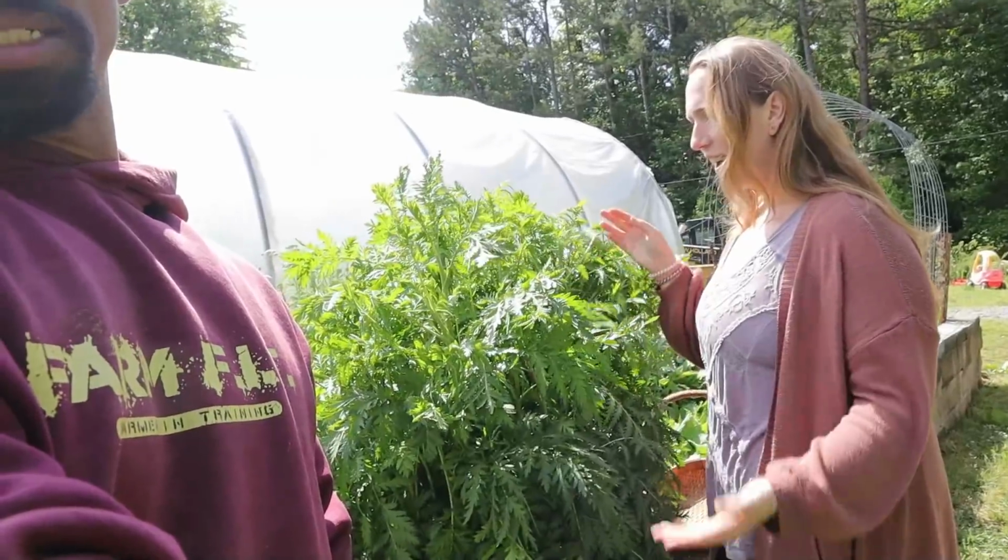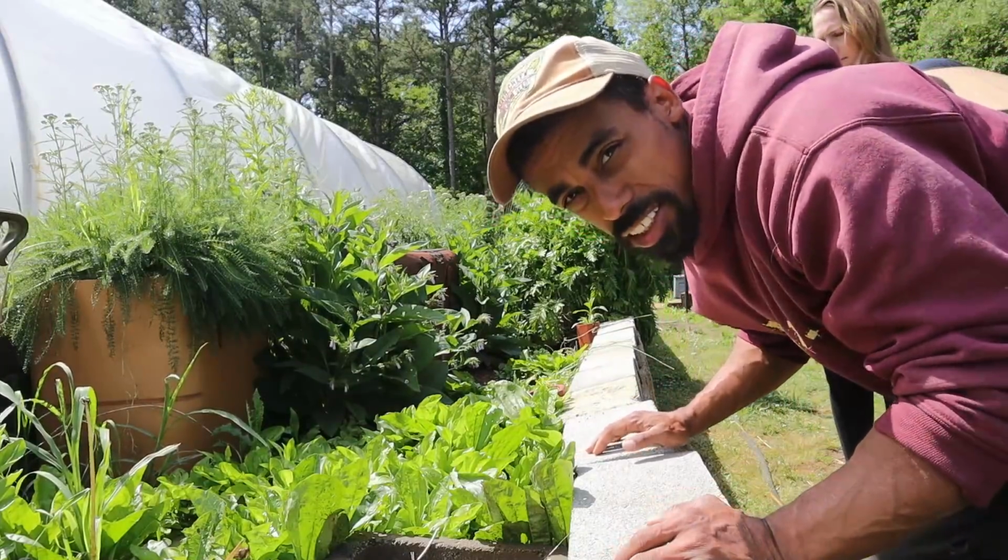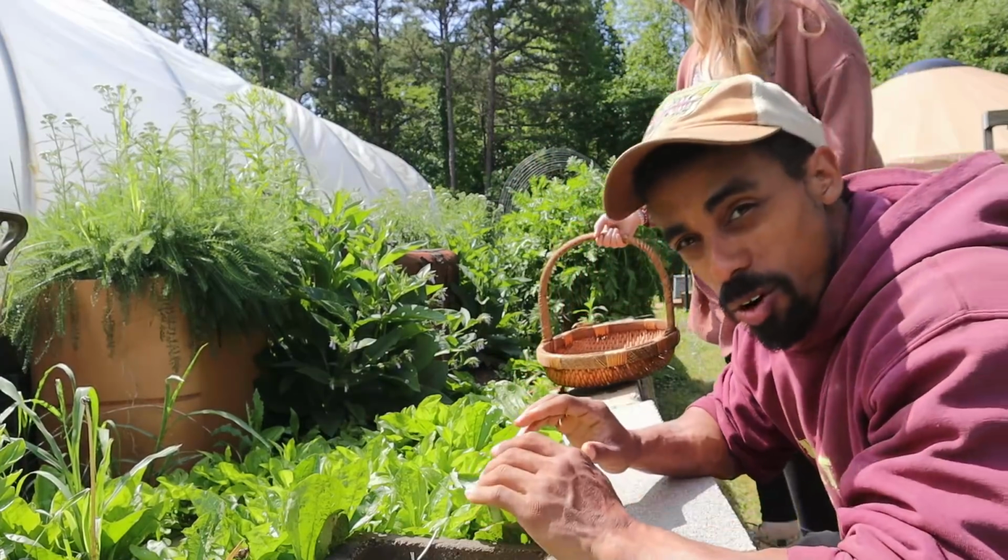So it definitely has some aromatic benefits then too. Yes, if you enjoy just grabbing it and smelling it. So yes, I like to put it in my bouquets in the summertime whenever I cut flowers, and just for some greenery too.